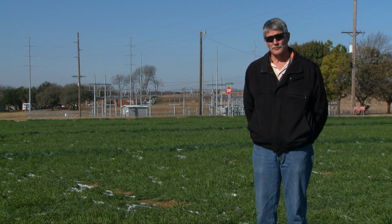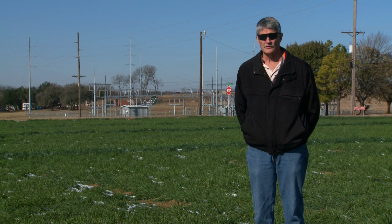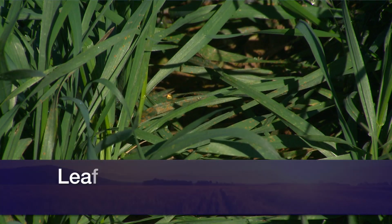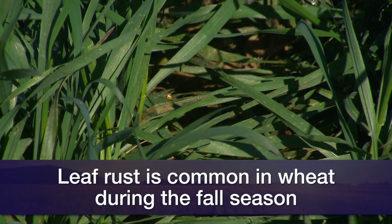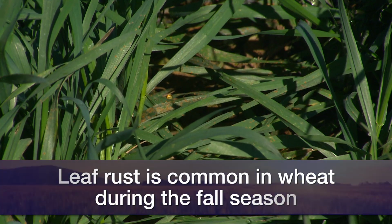But over the last couple weeks, we've also had some reports come in and some photos and samples come in that were very heavily infested with leaf rust on the lower leaves. And that's not atypical. We see leaf rust in the fall quite a bit in Oklahoma. This year it came a little bit later than usual and not quite as heavy, but we definitely are seeing some of that in wheat in Oklahoma as well.